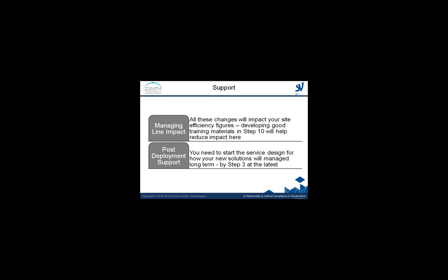Once again, post-deployment support. It's going to affect all areas of your process. You can't emphasize this enough with serialization. You need to start designing a service for your support services right back in step 3. And with the complexities of your support service, you may even want to consider something like a triage team, because in the initial stages, do your people on your lines understand where the problem is?